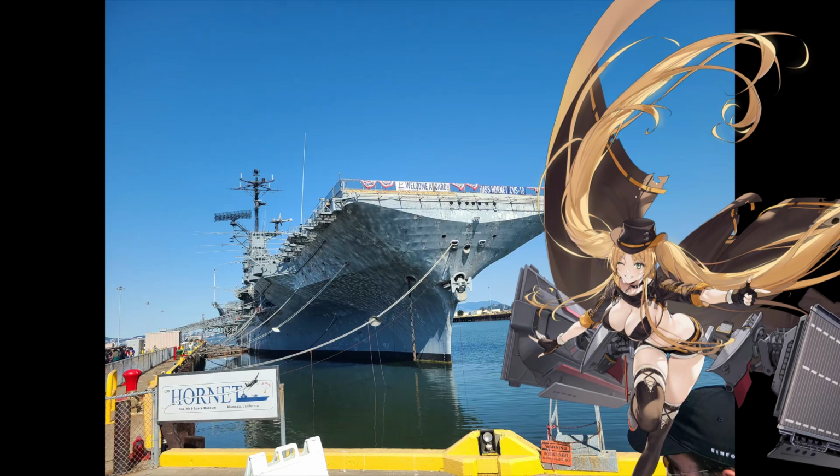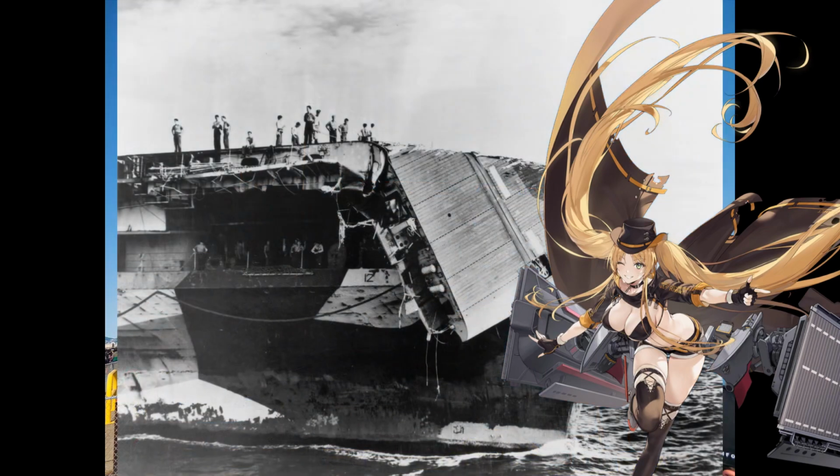And there was a sailor that made a remark, or this is alleged, that wow, it's just like an old fashioned turkey shoot back home, just bang, bang, bang, taking them out one after the other. After that, she had some more operations on the way towards mainland Japan. However, she was badly damaged in a typhoon that took off part of her flight deck.